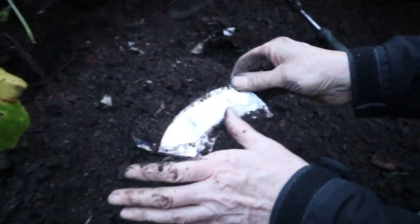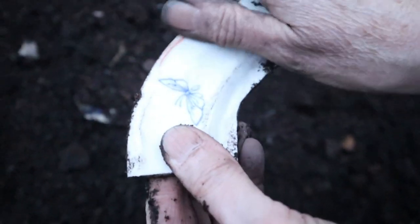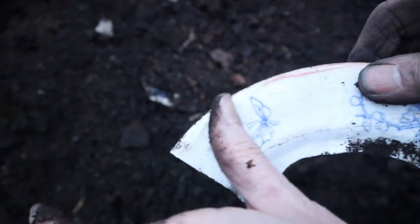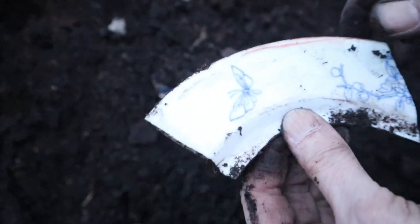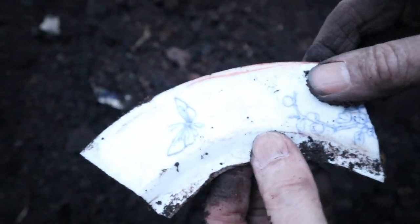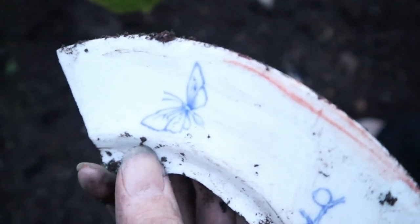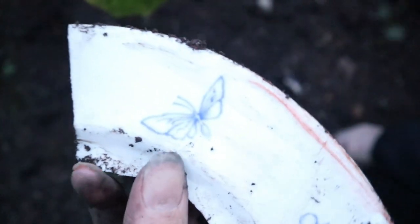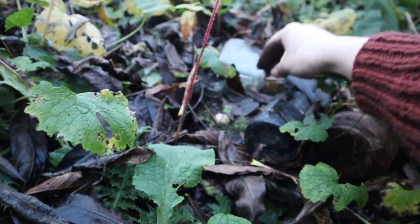Oh, that's so pretty! Look, it's a butterfly part of a dish. That would make a lovely pendant. It would. Oh, we'll have to keep that to cut out. Yeah. We've got a pile of things we've got to cut out for jewellery. I think I spy a little jar lid. I love these little jar lids.